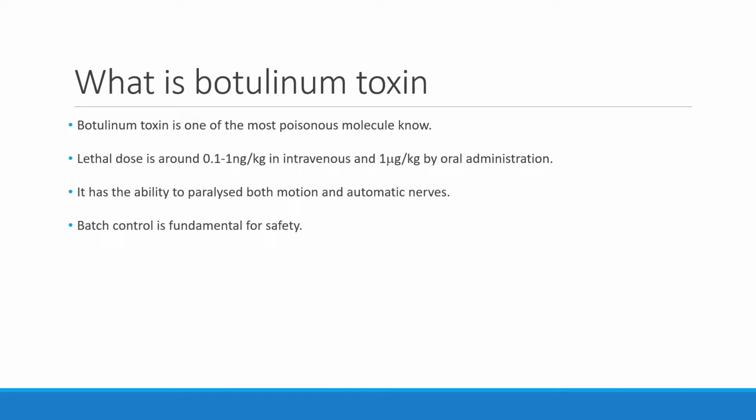Due to its severe toxicity, it is very important that each batch is tested to have the same consistency and potency as previous batches. Even if the batches come from the same bulk, it is important to understand the quality of the batches.